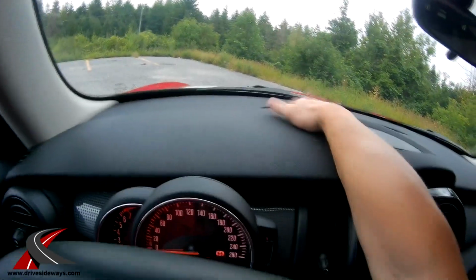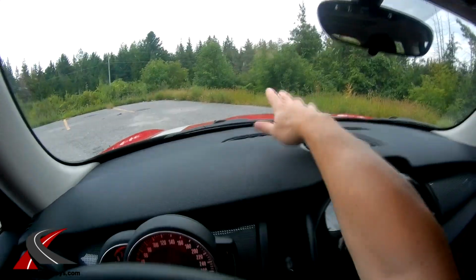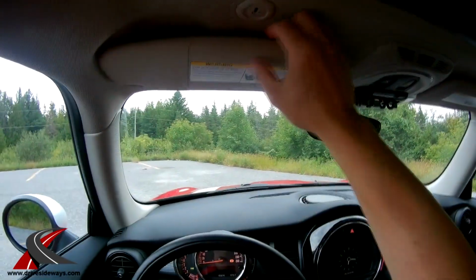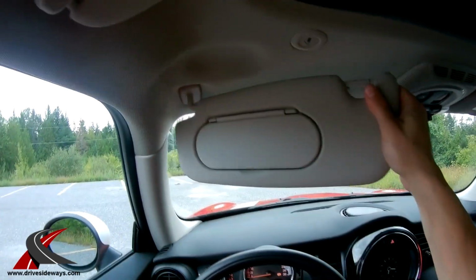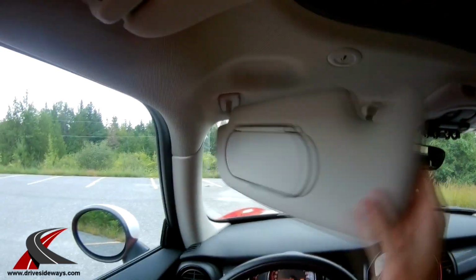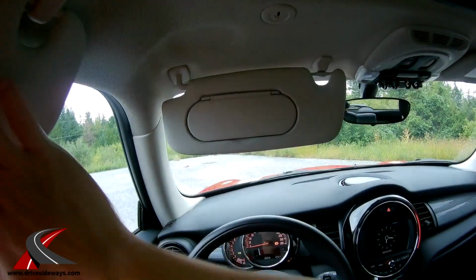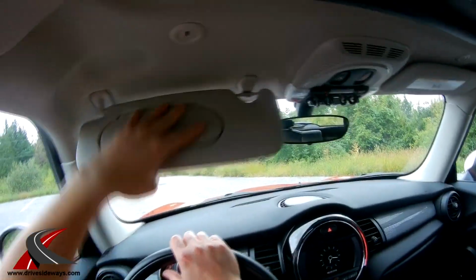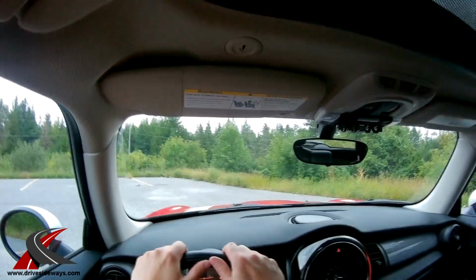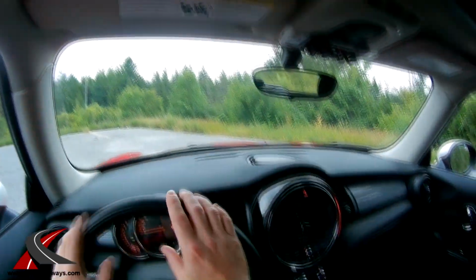This is quite far, and this is kind of all rubbery dash. But it is quite far. Like, this is a big dash, and when you pull down the sun visors, it seems really, really far from you, and they don't pull out, so this is all you get. But you do get side visors, which is nice. So you've got the side visor and the front visor in this car, but as you can see, they are far. Microphone up here for the Bluetooth audio and that.